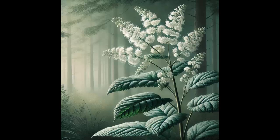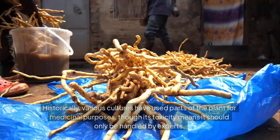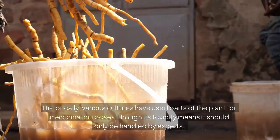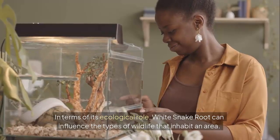Beyond its dangers, white snake root has a rich history and some surprising uses. Historically, various cultures have used parts of the plant for medicinal purposes, though its toxicity means it should only be handled by experts. It's also part of the ecosystem, playing a role in the local biodiversity.